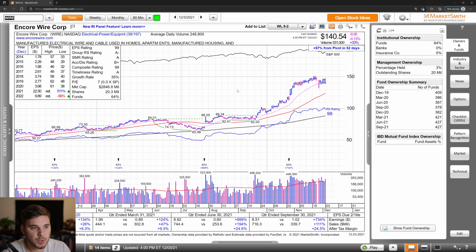Moving on, we've got WIRE, great earnings, sales, margins the past 4 quarters, great estimates for this year, and not really any follow through in 2022. It's supposed to decrease 56%, but estimate revisions are up. And looking at the fund ownership, nothing much to say here.